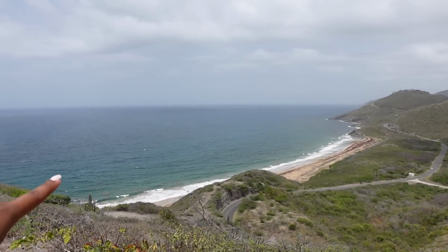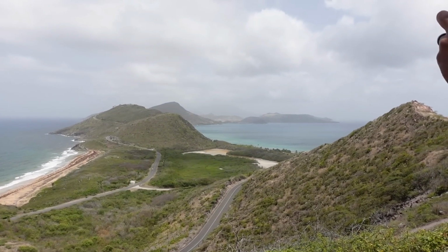Aww. For our next stop, we are at Timothy Hill, which is a high point where you can see two different oceans. So, Aaron, what are the two oceans you can see again? I forget. This is the Atlantic and this is the Caribbean. Okay. So you got the Atlantic right here, and then you've got the Caribbean.